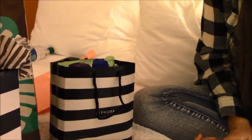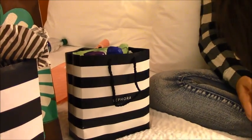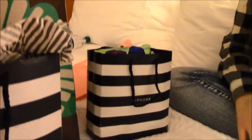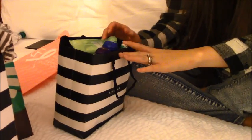That's a lot of stuff. We might end up doing part 1 and part 2, but we'll see how long it takes. What do you want to start with? The little one? Okay, we'll start with my bathroom bag.